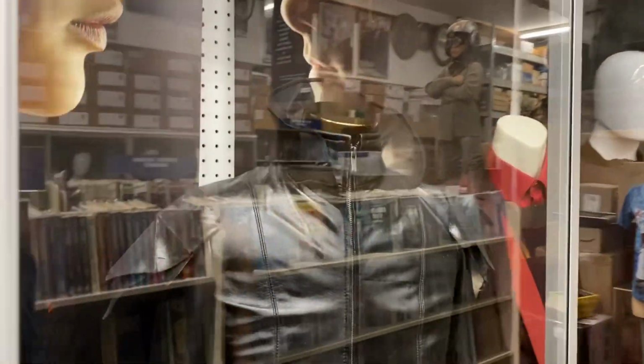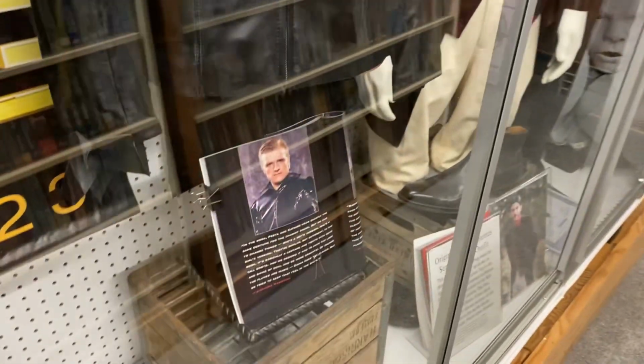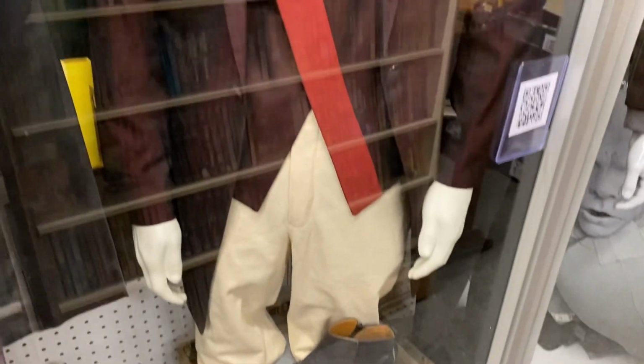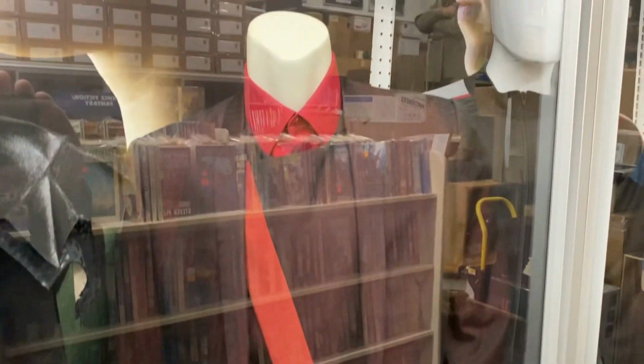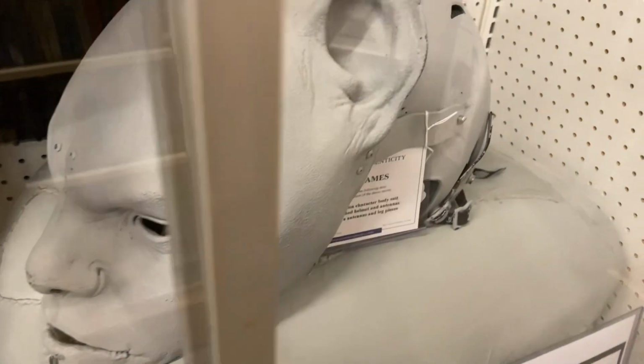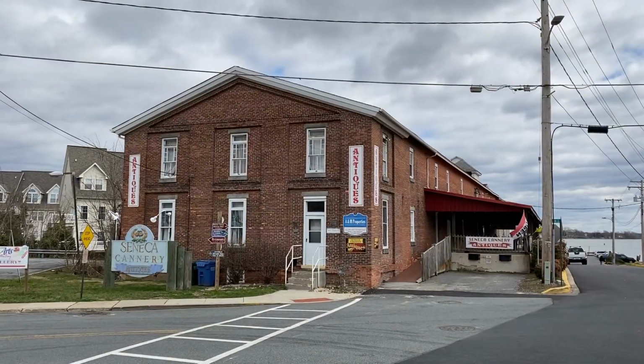So very cool to see this at just a random antique and collectibles shop here in Havre de Grace, Maryland. It's right off of I-95, a little north of Baltimore. If you're ever in the area, definitely check this place out. And the owners were super nice, and he was more than happy to have me film and take pictures. He said, go ahead, have fun. You know, we didn't end up buying anything here, but they were so nice and very informative. The guy was letting us know all different stuff.